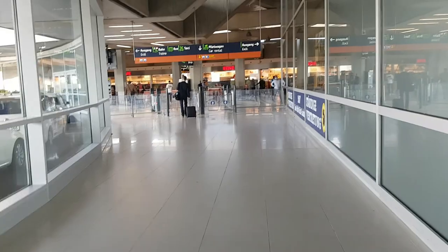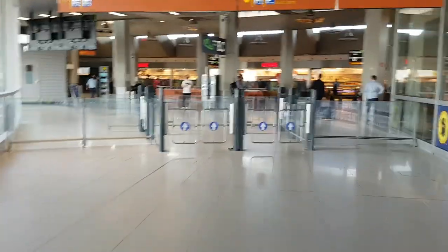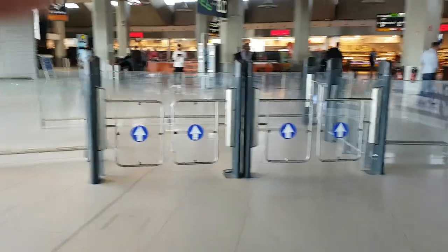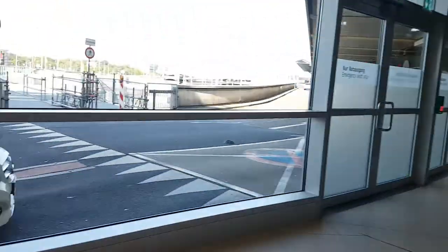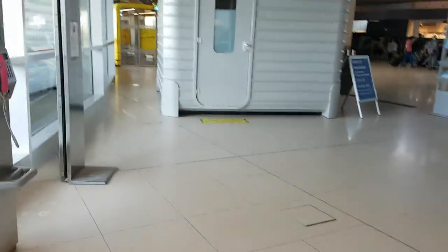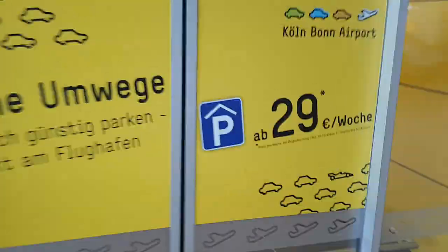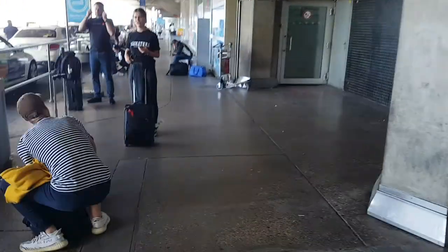But I tend to go to the left where the taxis are, and not the right. So the quickest way, instead of walking through the terminal building, is to actually walk around the outside of it. So you walk through this yellow exit, which is like for taxis. You just walk to the next terminal on the outside.